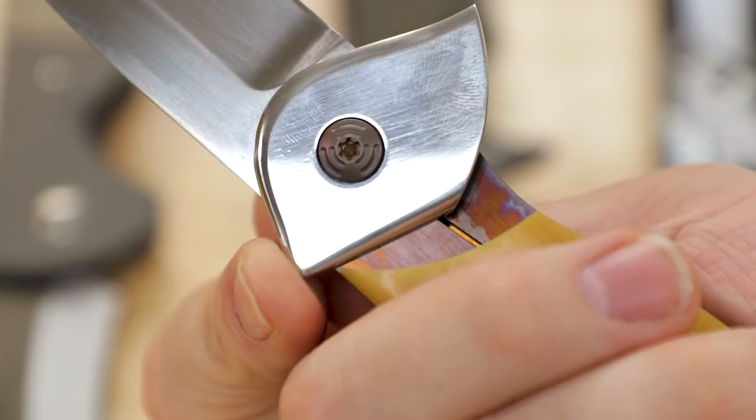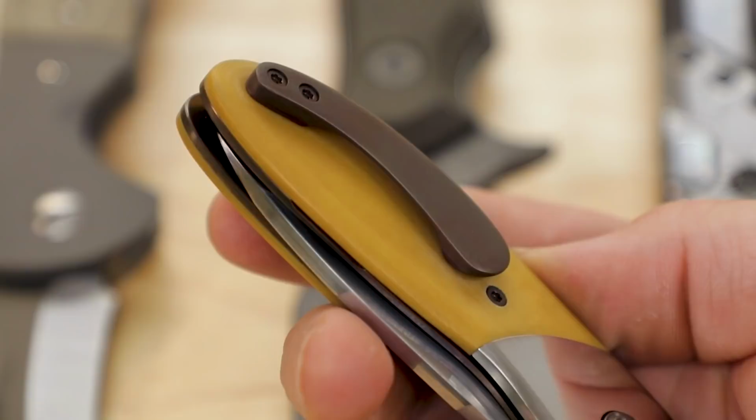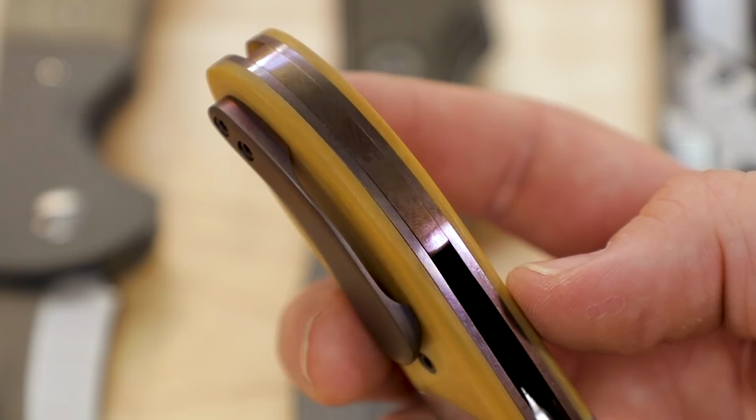Really fun. Nitro V blade steel on this. So we were looking at this handle material, and in the box he calls it Markita, bone Markita, which I did a quick Google search. I'm not quite sure what that is still, even after Googling. But it looks for all the world like a bone linen micarta to me. Yeah, I'd agree with that. Yeah, if anybody knows what Markita is, please let us know.